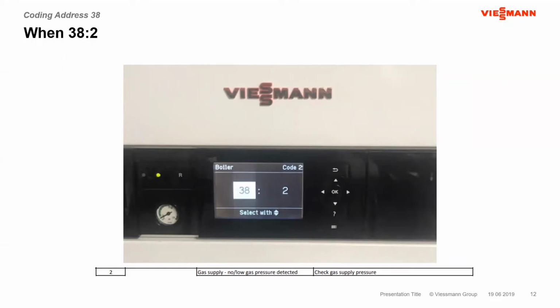If I had a burner that wasn't firing, I got the call, the no heat or no hot water situation, and I stand in front of the boiler, no fault code, what do I do? There's no information there. Well, now I know I can go and check out address 38. So that's a really big, important step as far as the troubleshooting process.